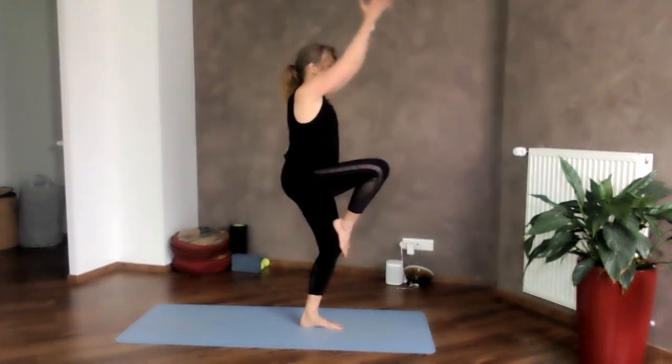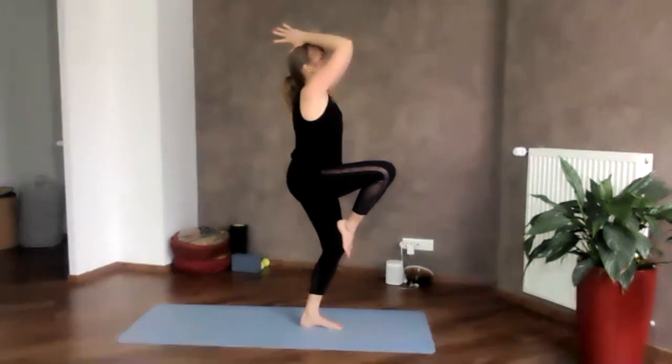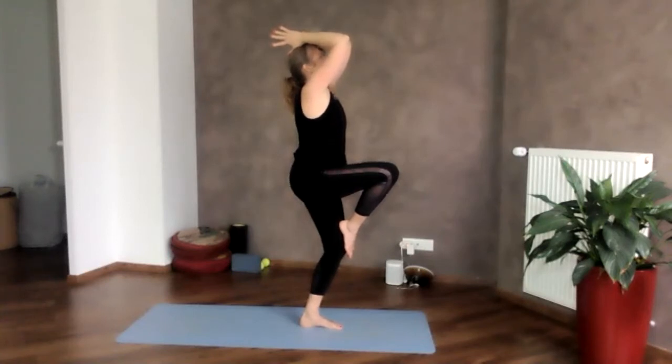Raise the arms, palms together, thumbs together on top of the head. Lift and open the chest, infinity pose. Lift your eyes if you wish. Get a curve in the low back, getting strong in the back body. And we'll release.